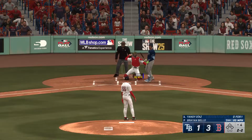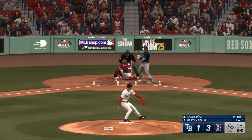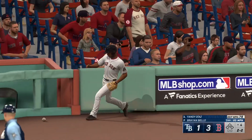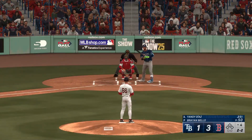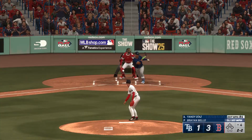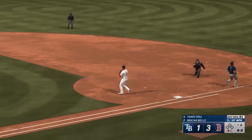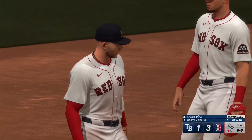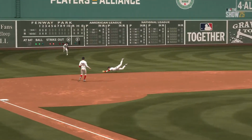Ball two. 2 balls, 2 strikes. Spoils that one, and it remains 2-2. Swing and a ground ball out to short. Oh, what a stop. Gathers and throws in time. Got him. So many people fail to realize just how great defensively Trevor Story is, as you see on the dive right there. And I think part of it is because he played on the same side of the infield as the great Nolan Arenado.